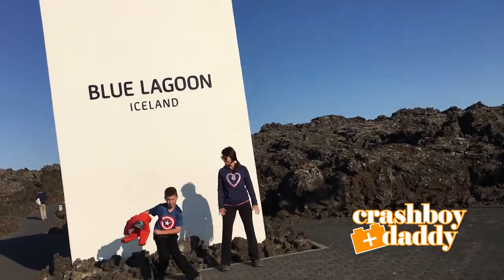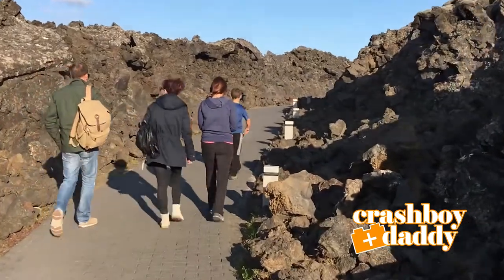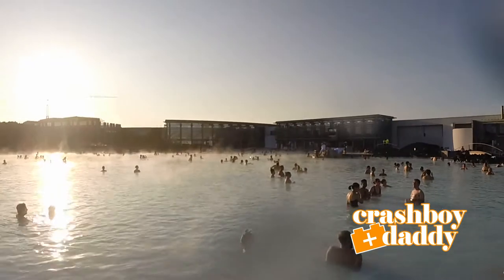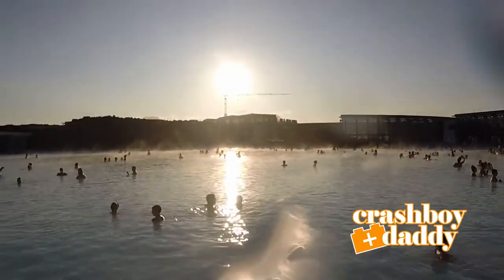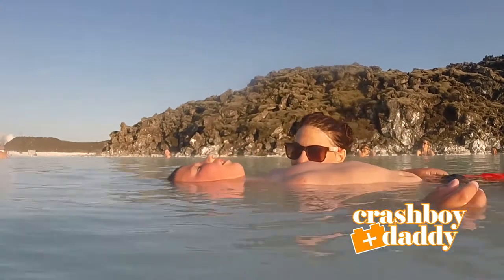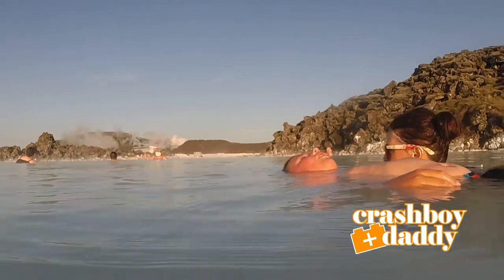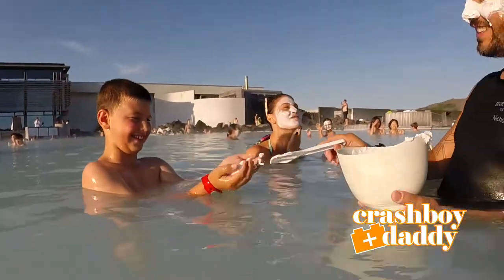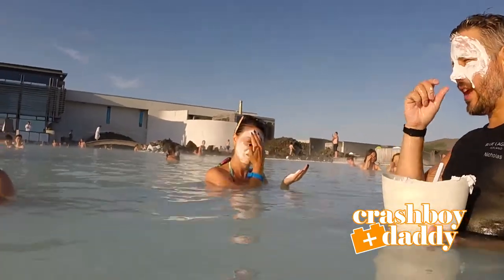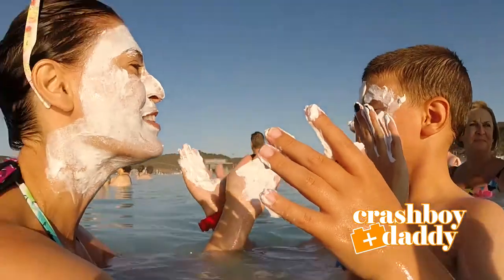If you know anything about Iceland, you probably know about the world-famous Blue Lagoon. The Blue Lagoon is a milky blue geothermal pool where you can rub elbows with the beautiful people. Get treated like royalty, and simply relax and escape the everyday pressures of life. This silica mask is said to make people look 10 years younger. Wait, I'm only 9.